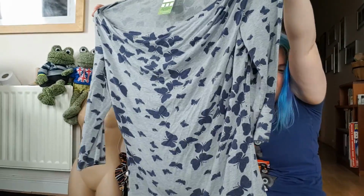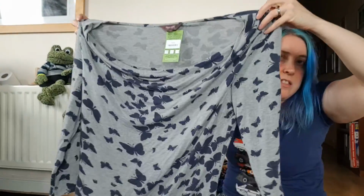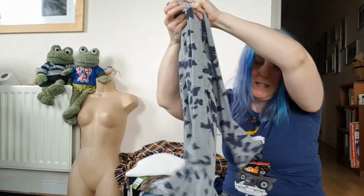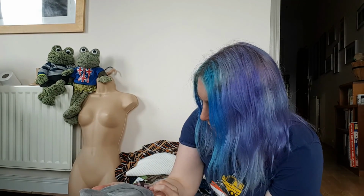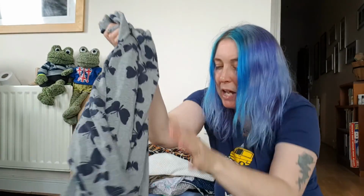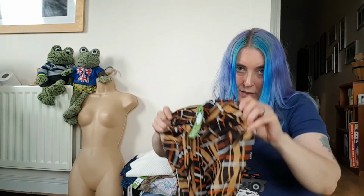This just a Phase Eight top. What's wrong with me? Phase Eight stuff. I mean, it's got a cowl neck, it should be okay. What have I paid for that? £2.50. That's not bad. That's not bad at all. Oh, and it's a bigger size. It's a size 18. Yeah, so that's a good one. Just being negative for no reason. Another £2.50 jobby.